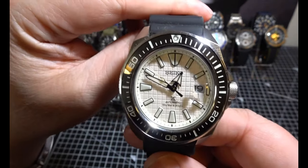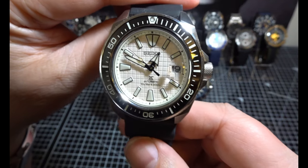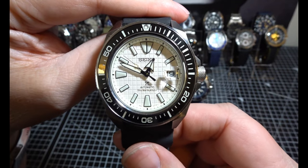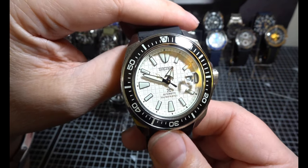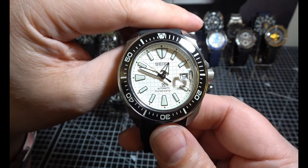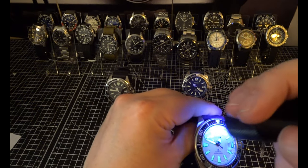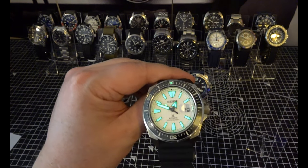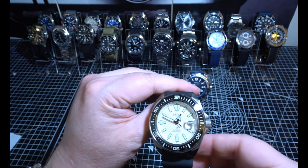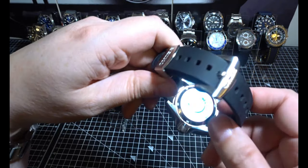So this one is the SRPE37-K1. You've got a 4R35 movement in it because it only has the date and not the day as well. You've got a 41 hour power reserve, 200 meters water resistant. You've got a rotating bezel. You've got lume on the hands and hour markers. Let's just do a little blast. You can see that is quite bright there. So like I say, lume on the hands and hour markers. You've got screw down crown, screw down case back.